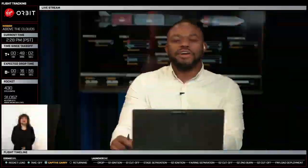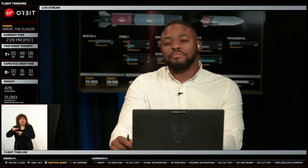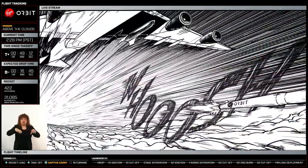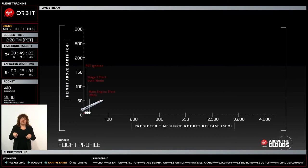So as Cosmic Girl carries our rocket out to the drop point, I wanted to give you a quick rundown of the flight profile you'll see our rocket complete today. To help visualize the flight path of the rocket, we have put together a little graphic for you. Once again, to start this segment of our mission, you will hear the pilots yell, "Release, release, release," when we're prepared to drop the rocket.